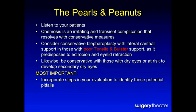Be very conservative on patients who have poor tensile and bolster support, because they can have a predisposition to ectropion and eyelid retraction. Also, be conservative on those patients who have dry eye issues, because they can develop secondary dry eye problems. And most importantly, incorporate steps in your evaluation and identify these pitfalls before they happen.